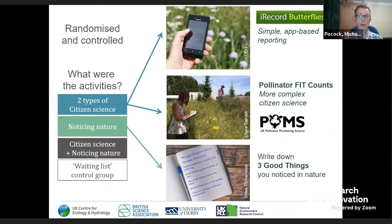It may have been that you were allocated a group where you were asked to notice nature, and once again for 10 minutes a day to go out, to observe nature, to engage with nature, with wildlife, with plants, and to write down 3 good things. And actually that process of writing and reflecting is really important.